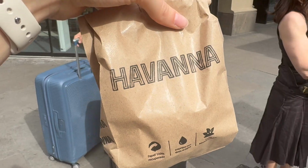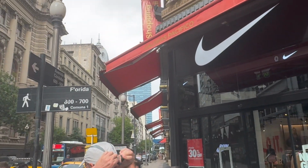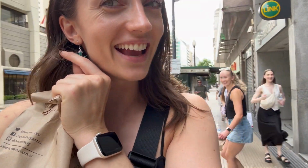So, some traditional Argentinian treats secured. On the shopping street now. I meant to say this is what I got from the market. They're like little origamis with rose quartz. Really happy with them.